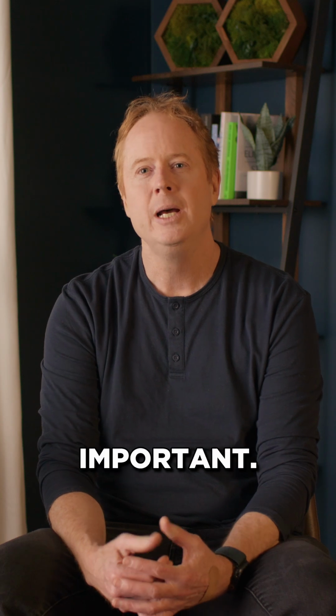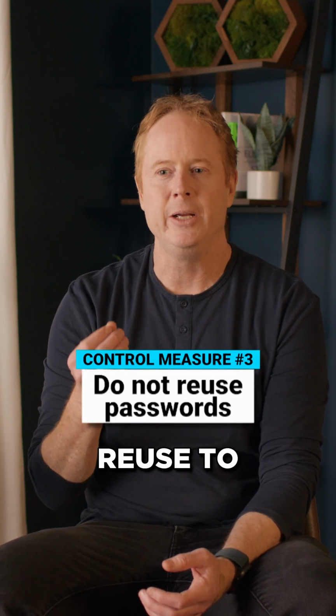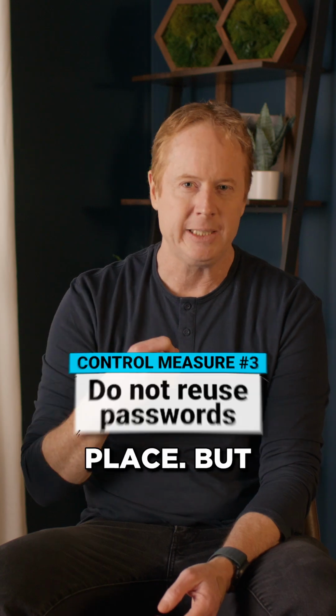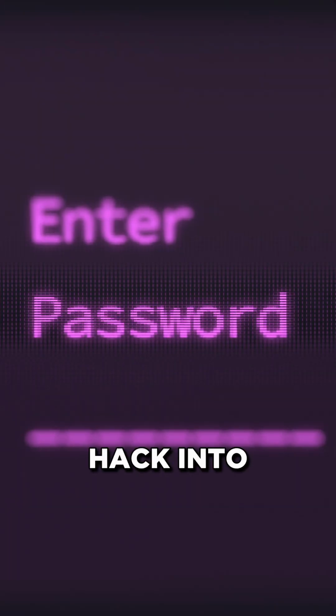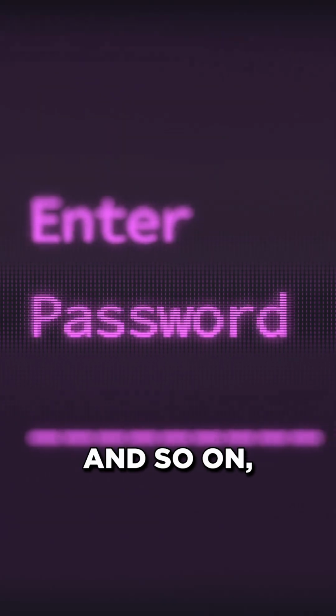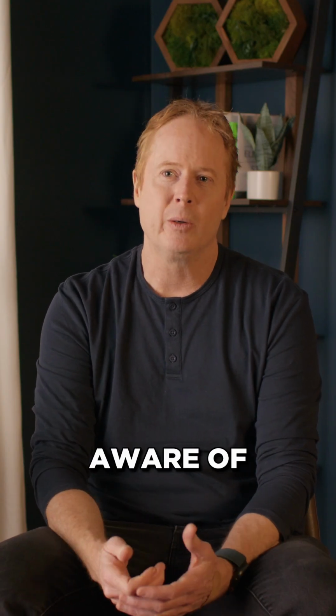So very important. Password reuse. You're preventing password reuse to prevent a compromise in the first place. But another reason you prevent password reuse is that if your site is compromised, the accounts on that site can be used to hack into Gmail accounts, Dropbox accounts, and so on if there's password reuse that is occurring. So be aware of that.